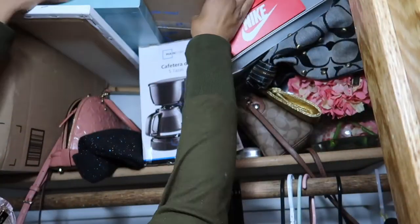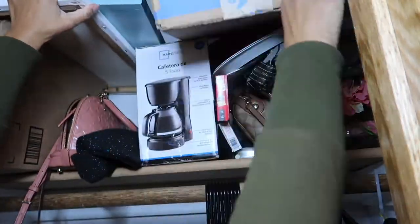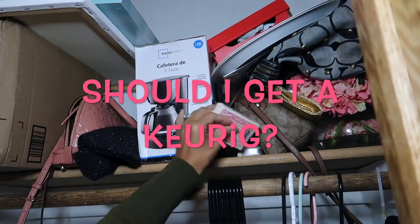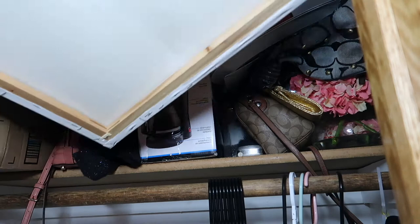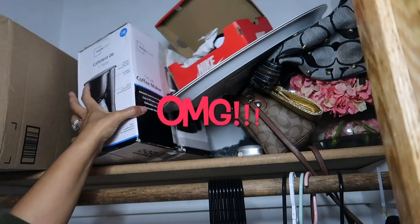Now don't come for me, y'all, I'm keeping my little coffee maker, okay? I know everybody has a Keurig or an espresso machine, but I'm the only person in my house that drinks coffee, so I've just been kind of debating if I really want to spend my coins on something like that.